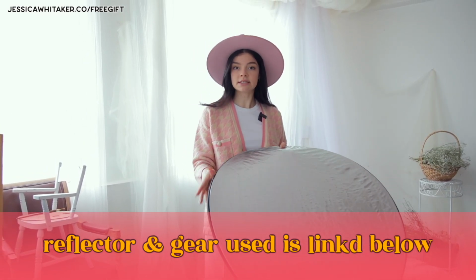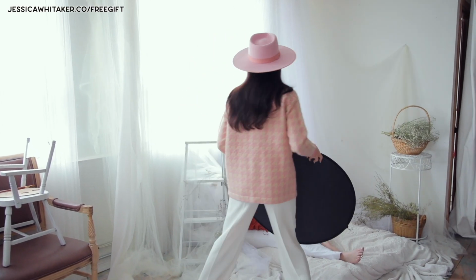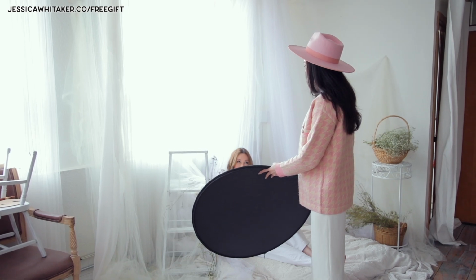And I'm going to be using this to fill in the light underneath her eyes here, because we are dealing with a more unique lighting situation. So I'm able to just hold the reflector and see where the light catches. Sometimes it's a little bit too intense.